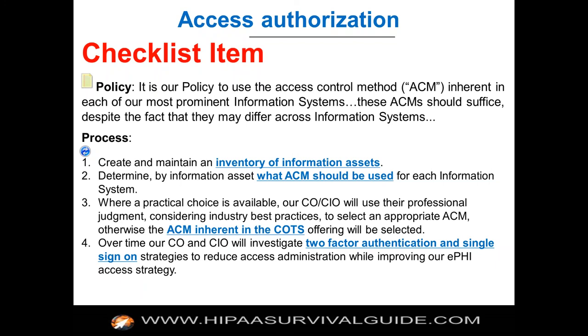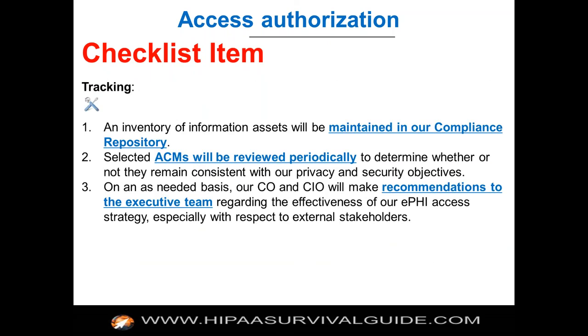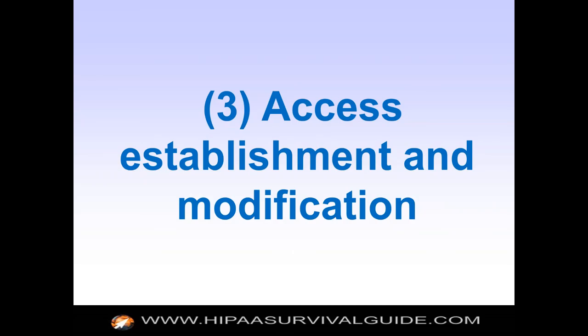Access control means exactly that. You're using some sort of access control mechanism in an application to see who has access to what. Most of that is built into networks. It's all built into your application systems. You just have to use it appropriately. You have to use it on a need-to-know basis and make sure the applications are doing the right thing based on roles and responsibilities.